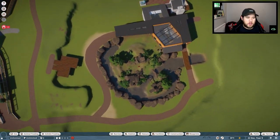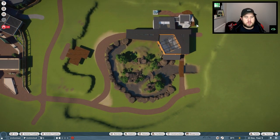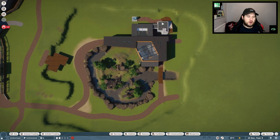If we look at it from bird's eye view, you can see that I've done some staff facilities back here, and this is that second area where the gorillas can go. Essentially, a lot of zoos have this area where when they need antibiotics, when they need to be put to sleep to be taken to the vets and things like that, they take them into a smaller holding area to be able to do that and then take them away. So it's another backstage area.